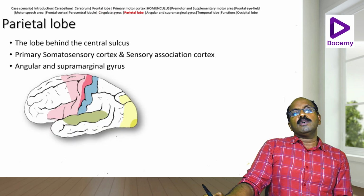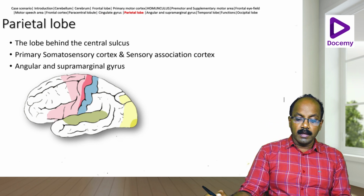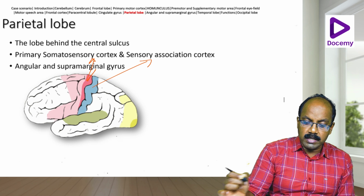After the frontal lobe, now we jump to the post-central area, behind the central sulcus, the parietal lobe. Here you have the primary somatosensory cortex, and this is the sensory association cortex.